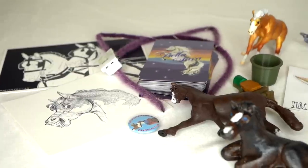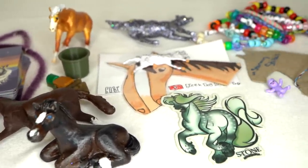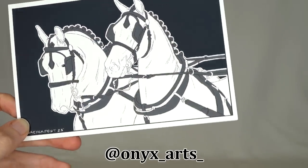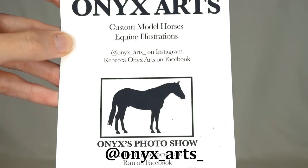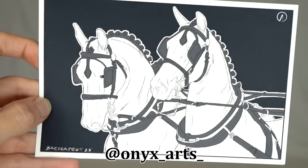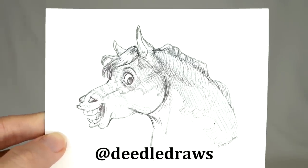Next up here, I am going to be showing all the little fun freebies and things that people have given me at BreyerFest this year. Starting off here, I have this awesome little print, which was done by Onyx Arts. And it is perfect for the BreyerFest theme, obviously, with these two driving horses. It's really cool.